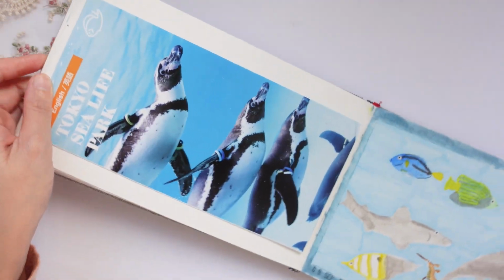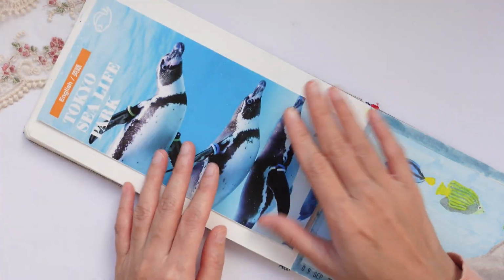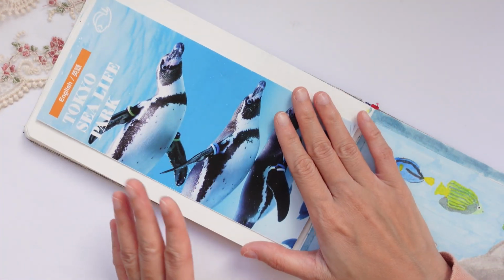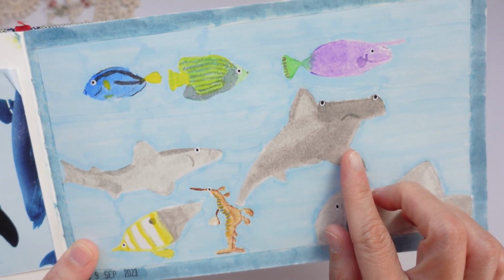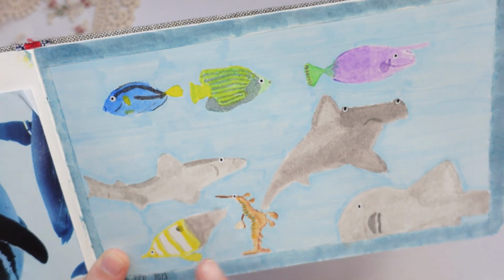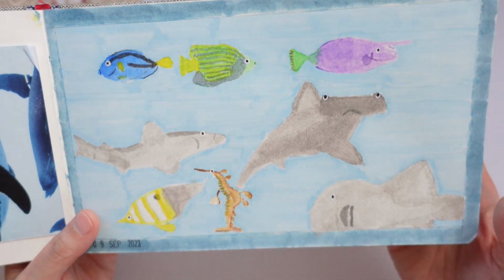Then for the next page, I pasted a brochure that we got when we visited Tokyo Sea Life Park. I love, love, love sharks, and we saw hammerhead sharks there, and we also saw a blacktip shark and just some colorful fish. So I just drew some fish and the sharks.